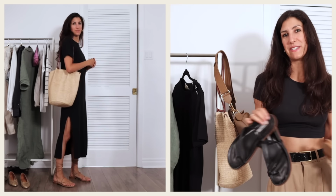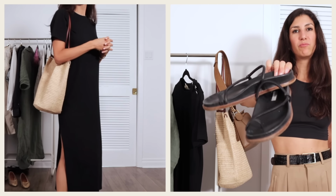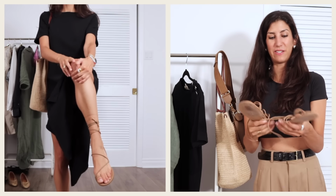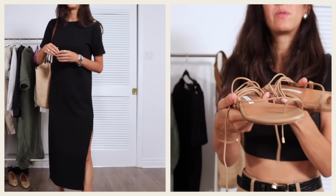Both are from M.A. Parsons, which I love for sandals. My Berry sandals, I think they're just a really elegant version of a Birkenstock. They would look great with the dress because they're streamlined and black. I have this new, beautiful string sandal from M.A. Parsons, and this goes all the way up the leg.